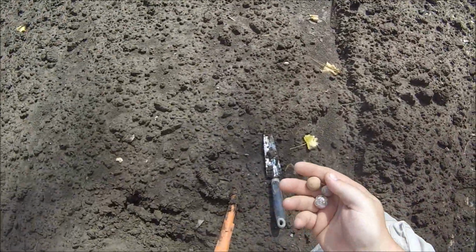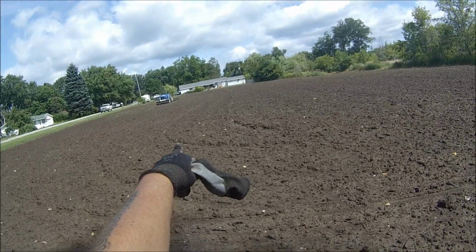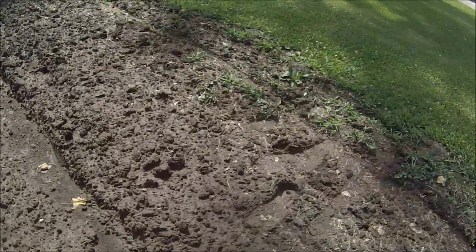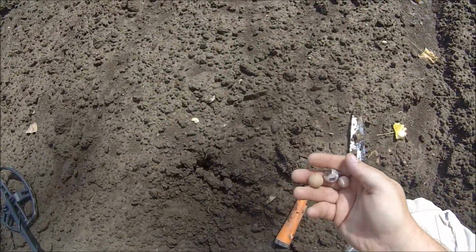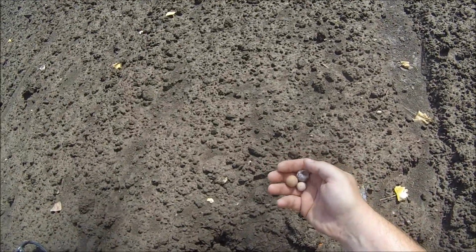Wow. Where's your sister at? She's over there by that wood pile. I'll show her. Oh yeah, she'd like to see that. Thank you very much. Wow, that is cool. These were found in this field here.